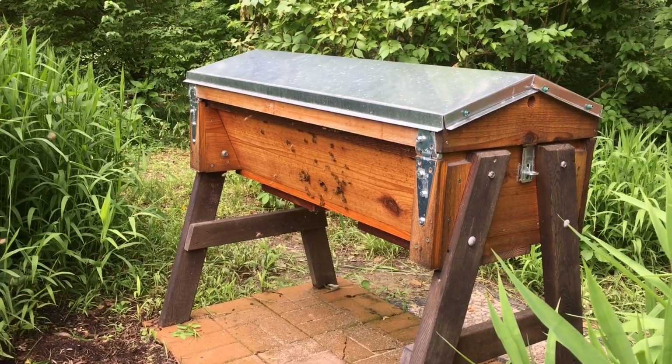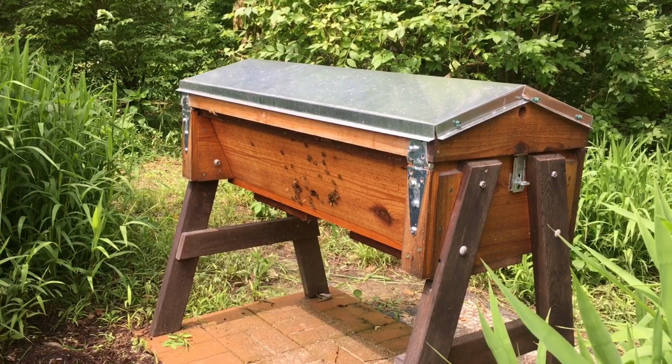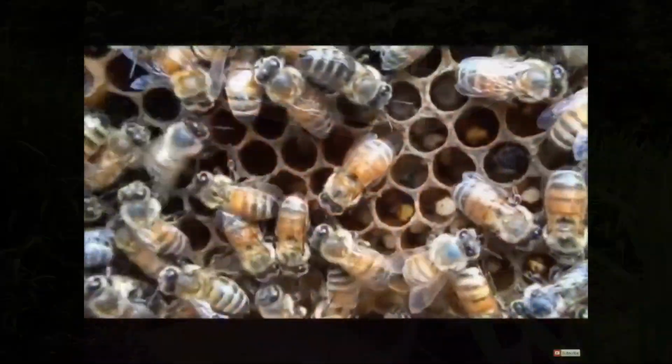Anyway, I did see one do that last year on the outside of this hive. Maybe I can find some pictures of one doing the waggle dance, but it's kind of amazing how they communicate and let each other know where there's a good source of food.